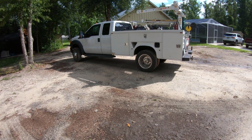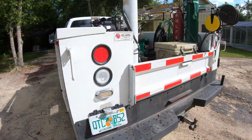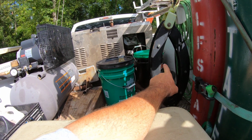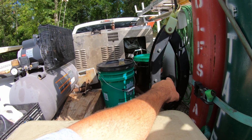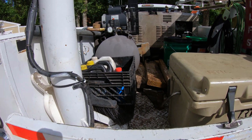That is it. Oh, and I know somebody will catch this and ask me why there's a set of skidding tongs in this truck. If you've ever changed the idler on the front of a bulldozer on the tracks, you'll understand why this is in here. So anyway, that's pretty much it.